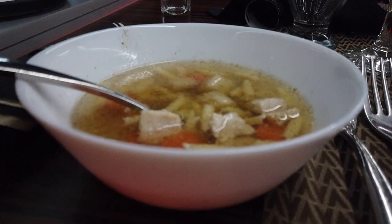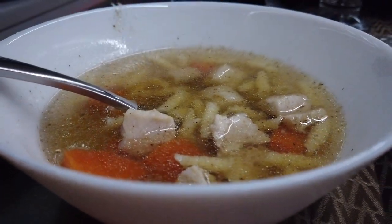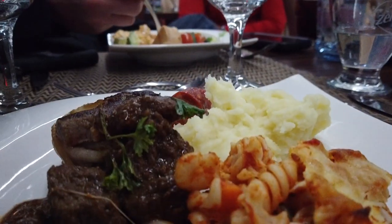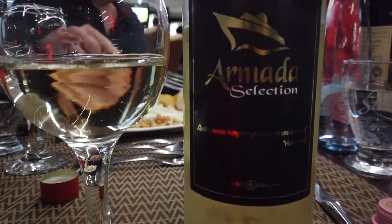We also had some chicken, some fingerling potatoes as Brett would call it, and some pasta along with some cheese. As for me, I started off my dinner with some chicken noodle soup and then moved on to the salad that I mixed in with various cured meats and enjoyed a mixed plate of mangalica pork and mashed potatoes. Finally, I rounded out the meal with a glass of house white wine.